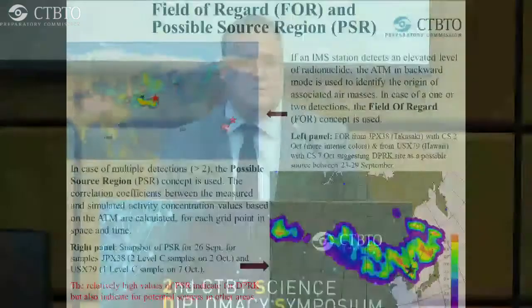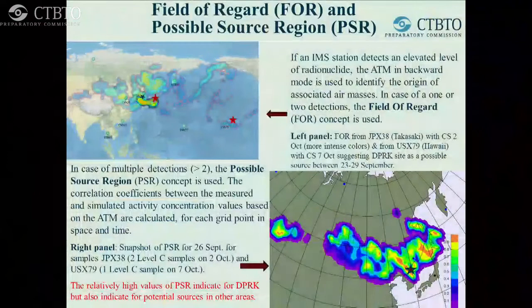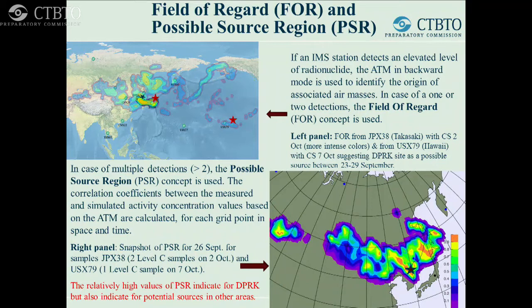There are other regions too, because, of course, the atmosphere is diffusive. So as you go back in time, the size becomes bigger. So this is a field of regard. You can produce that when you have one or two observations.